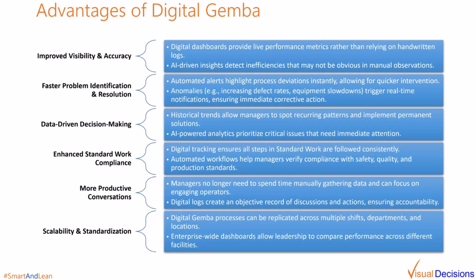And then scalability and standardization. Digital Gemba processes can be replicated across multiple shifts, departments, and locations. Enterprise wide dashboards allow leadership to compare performance across different facilities.